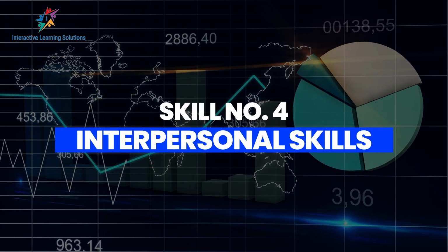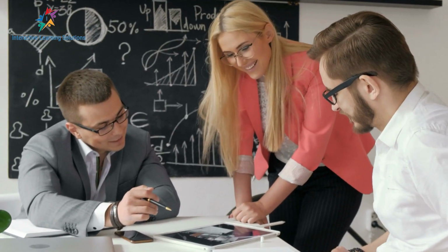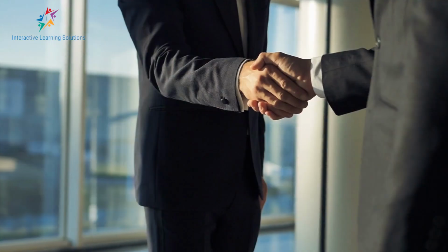Skill number 4, interpersonal skills. As a business analyst, if you have good interpersonal skills, you will see that you are able to build positive working relationships with your colleagues as well as your customers. This will help you accomplish more as a team and achieve all your goals. Because our role involves a lot of coordination and collaboration, interpersonal skills becomes very, very vital.